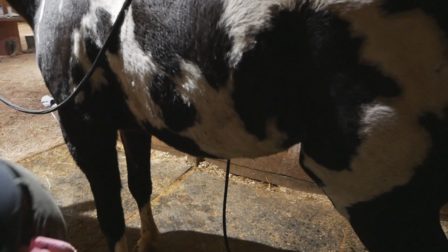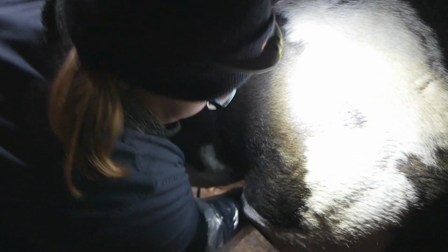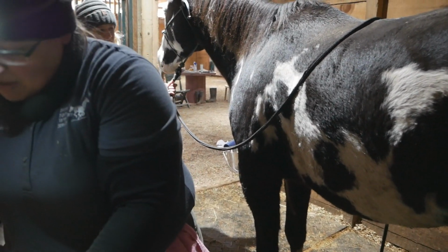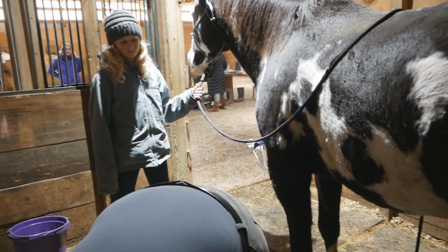Gray horses and horses with lots of weight on them tend to be more prone to certain diseases like squamous cell carcinoma or other things. It's also important to take care of your darker skinned horses as well. Just because you have a bay horse doesn't mean you shouldn't clean a sheath. And it's important to note we did sedate him for this. Yes, for everybody's safety.